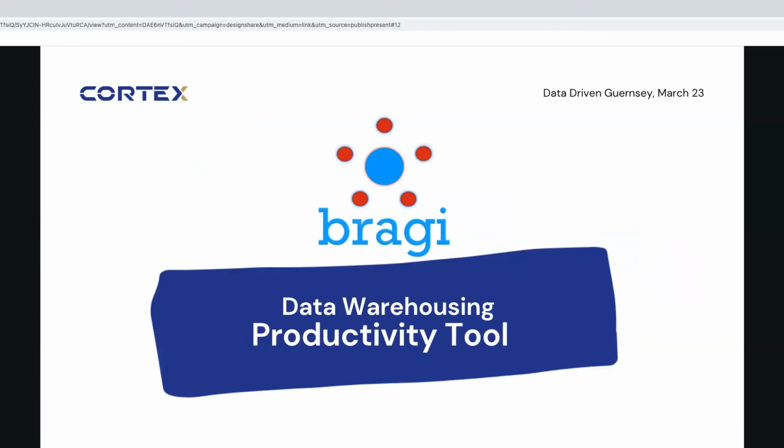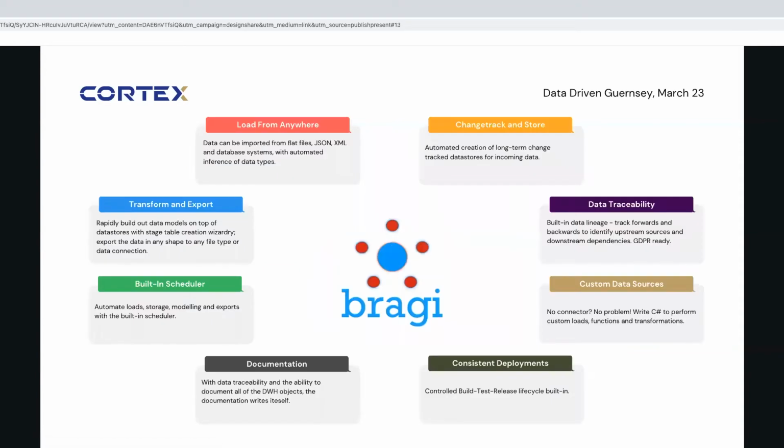Right, so Braggy is a tool that we've created to make data warehousing as productive as possible. I won't spend too long doing the sales pitch, but it does the load from anywhere. So I'll show you how we can pull data in really quickly. You've got those two different types of archive table that you can set up that change tracking, and you can decide what data you want to actually change track. And then that staging, that modeling aspect of it, it manages that process for you as well.